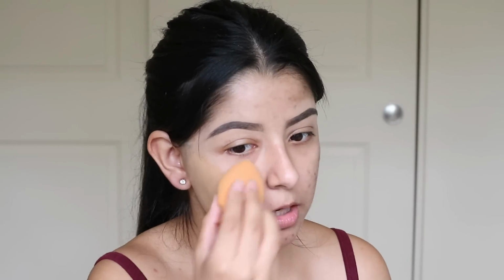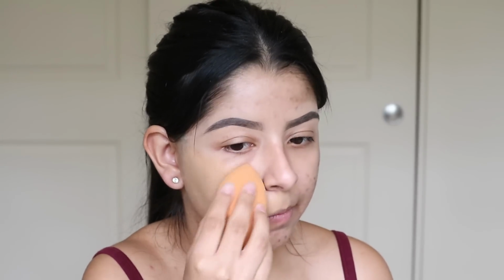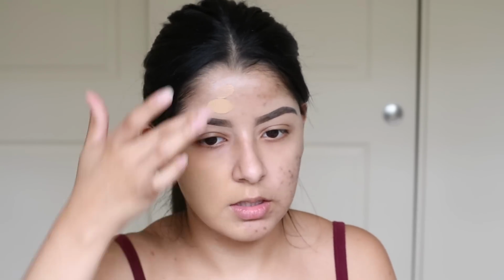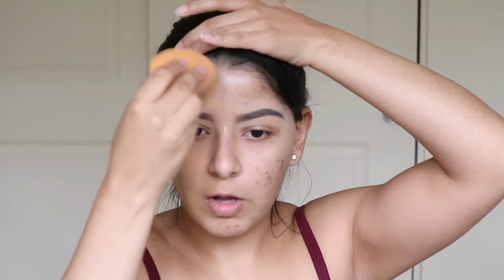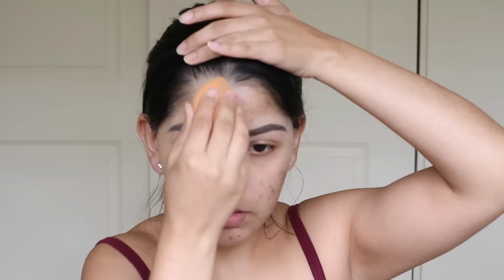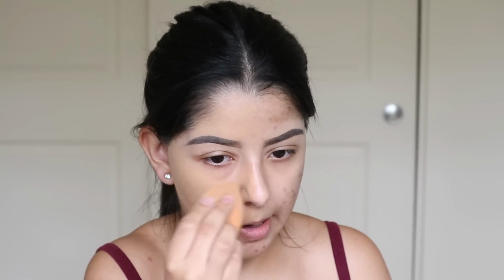You see how full coverage this is already? This is why I love this foundation. Such a good foundation. The sponge isn't performing bad at all. The reason I just know that I like the brush more is because the sponge does soak up some product, so you don't get as good of coverage as you do with a brush, but the sponge is doing a pretty dang good job right now.